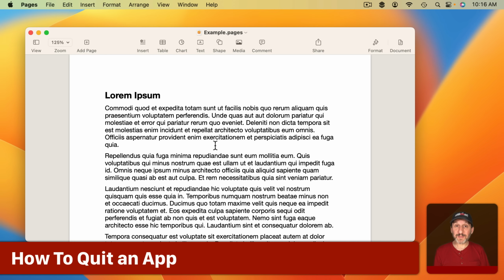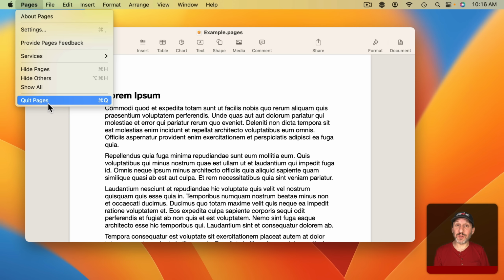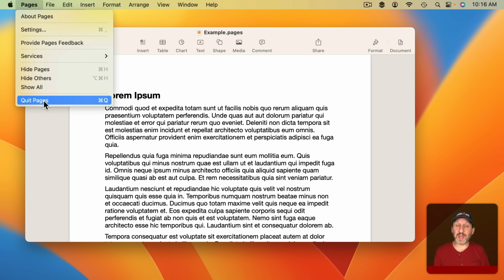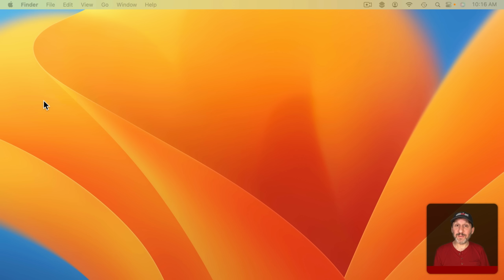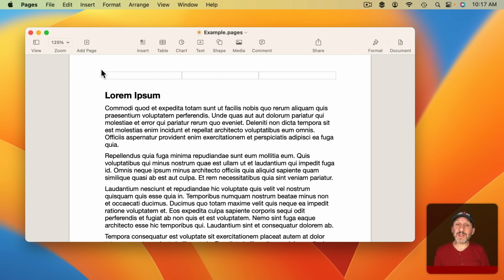So do you need two steps to quit an app? Do you need to close the document and then go to Pages, quit Pages, or Command Q? Well, if you just want to quit the app, you can just quit it. You can use Command Q or quit Pages and quit the app. Now an interesting thing happens when you do that. If you relaunch Pages, notice that the document that you had open before in a window reopens automatically. Matter of fact, if you had several documents open in several windows, they would all reopen automatically.